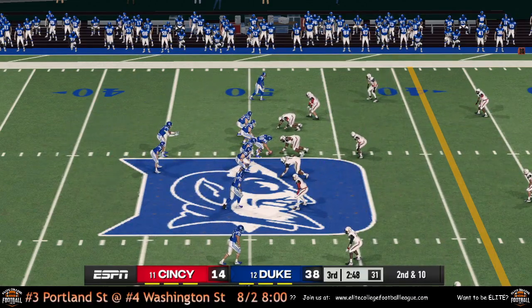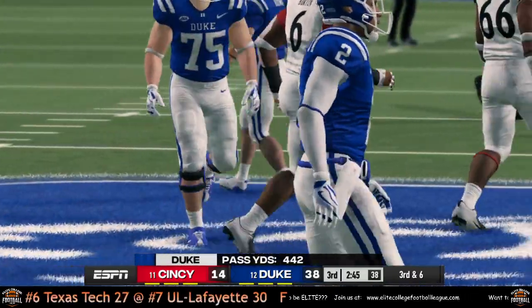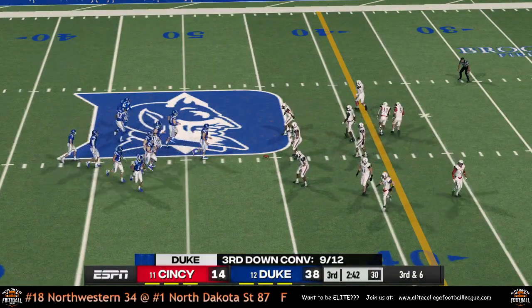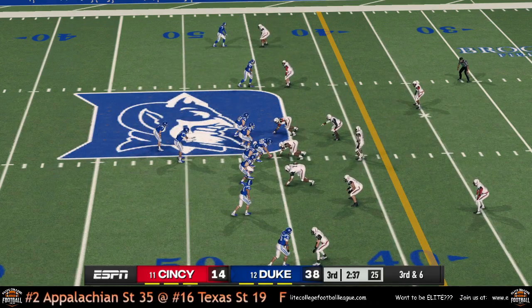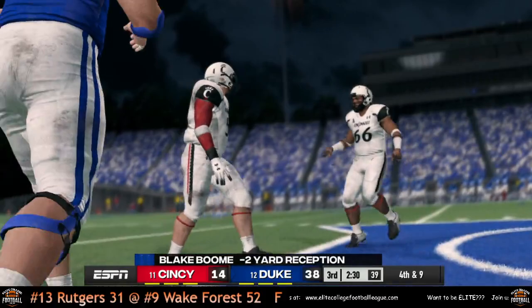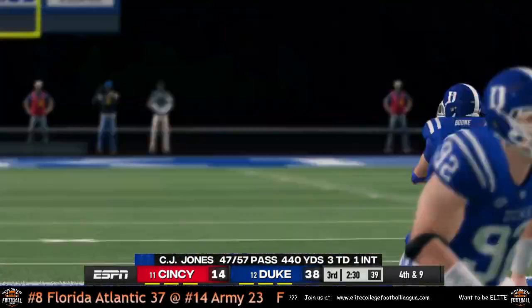Three to the bottom, one to the top. Back in the backfield. 4-yard reception for Cadillo. Brings up third and 6. They are 9 for 12 on third down tonight. See if Cincinnati can make this stop right here. Going to throw a third and screen, and it's not going to work. Negative 2 yards. Brings up 4th and 9 for Duke, and they are going to have to punt back to Cincinnati.